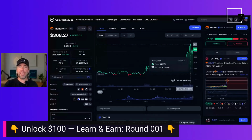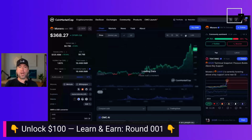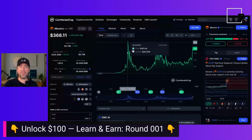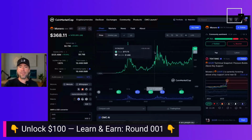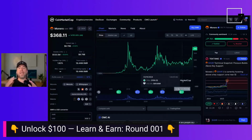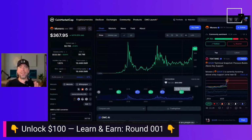If we look at the all-time chart, we see that Monero had higher highs. We have been at 303. We have been at 470 here. And in the last cycle, we've been at 413. We almost reached all-time highs in a period where most of the assets didn't perform very well.